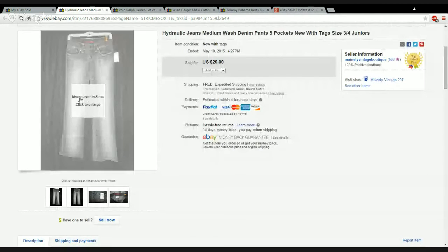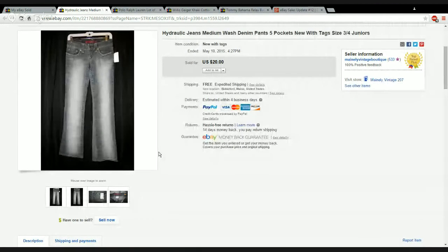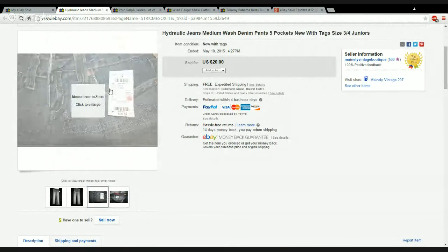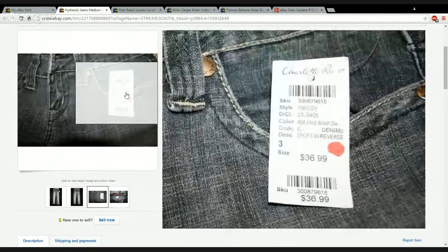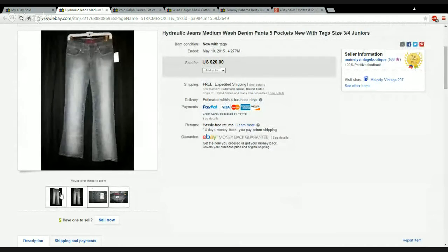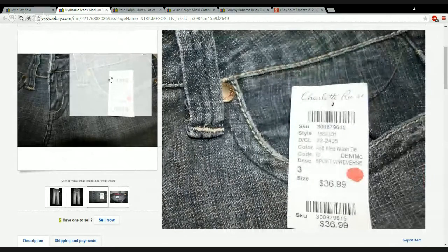Next up is a pair of Hydraulic jeans. These are juniors, size 3 or 4. The only reason I picked them up is they're new with tags. Retail for $37. Got these at the Goodwill outlet. So I was in them for pennies. Then they sold for $20. And the buyer said her daughter loved them.